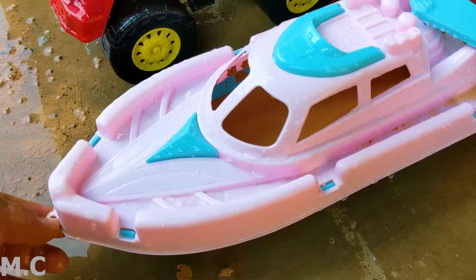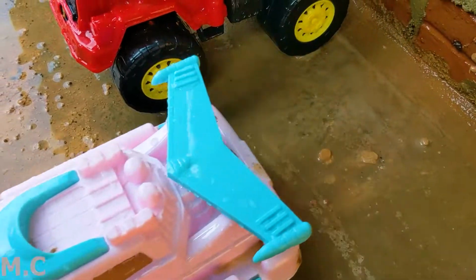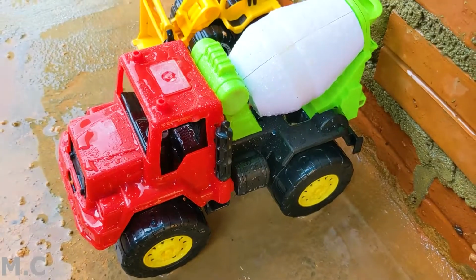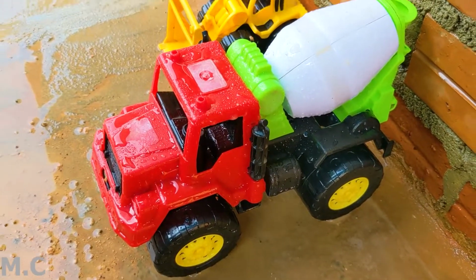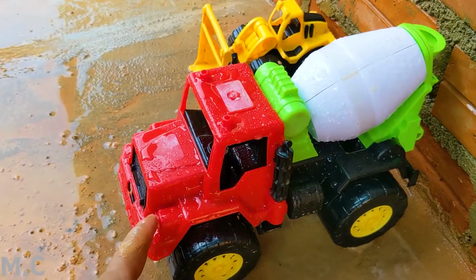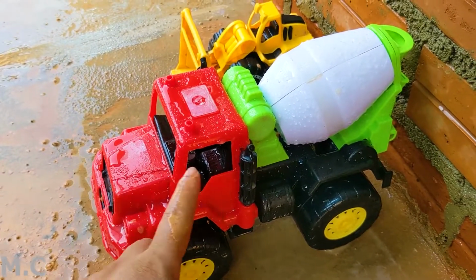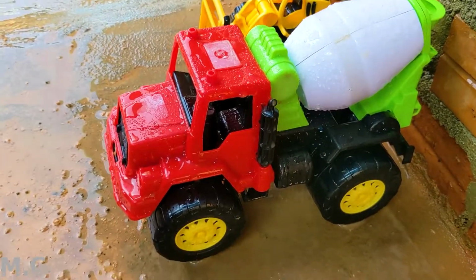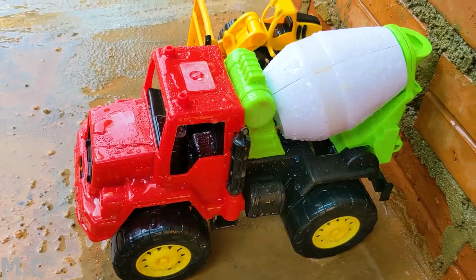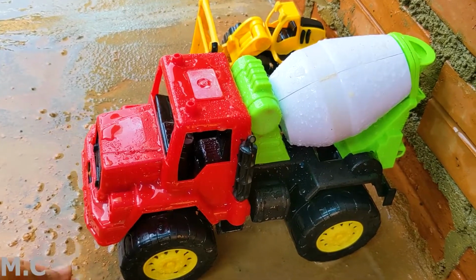Thank you for cleaning. Oh. Wow, the next one, yeah. Wow, so cool. This is the red color, and this is the green color, and the white color, yeah. Wow, concrete mixer, yeah.